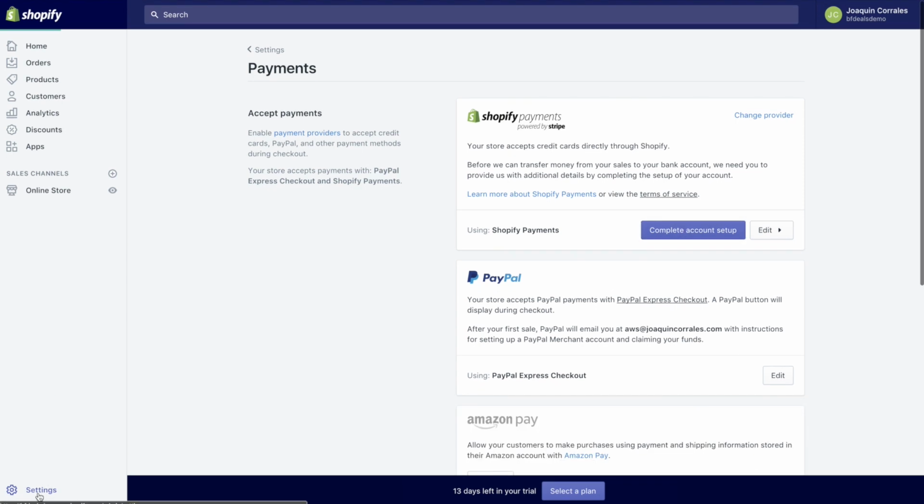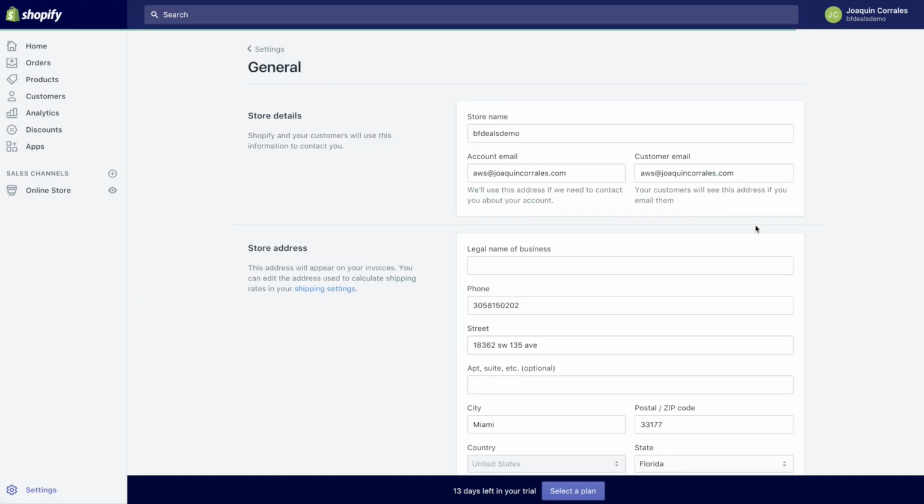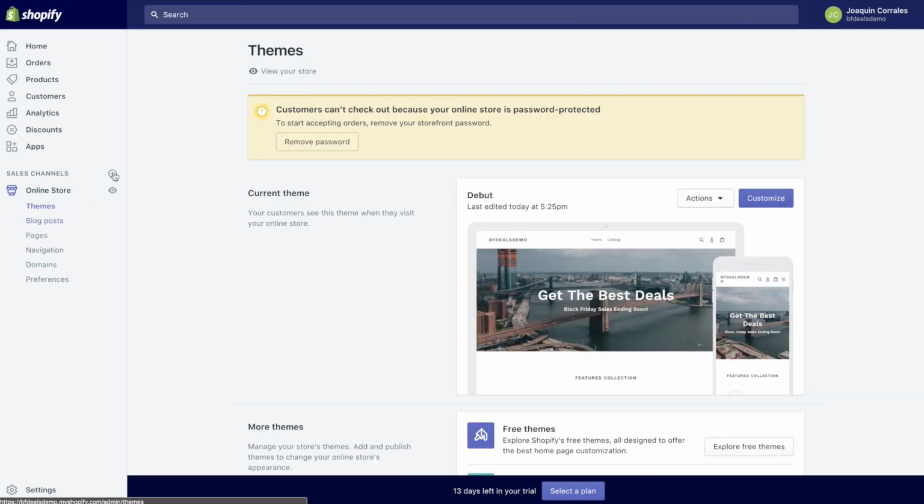So now we're basically done with the settings in the back end as far as our store. We've got the checkout settings, the payment settings, and we also have the shipping settings enabled. Later on, we're going to come into this general section and do a couple other things in here, but for now, let's go right into the store. So we're going to click on online store right here.